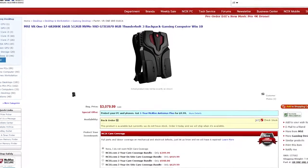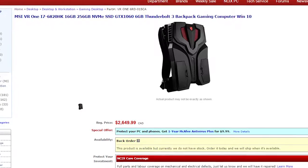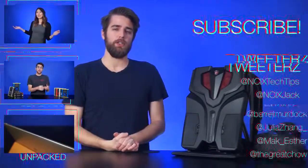So suffice to say, until VR games start to become a lot more graphically demanding, this thing's performance will be top-notch for a while. Now, as for price, this is the first commercially available VR backpack PC, so naturally there's a bit of an early adopter price premium for the design. This model, the higher end one, is going for $3,000 Canadian, and the lower end one with the GTX 1060 and 256 gigs of storage is $2,600 Canadian. It's going to be up to you whether you think paying to get a streamlined, tether-free VR solution is worth it, versus either putting up with the tether or trying to jerry-rig your own gaming laptop VR backpack rig type solution.